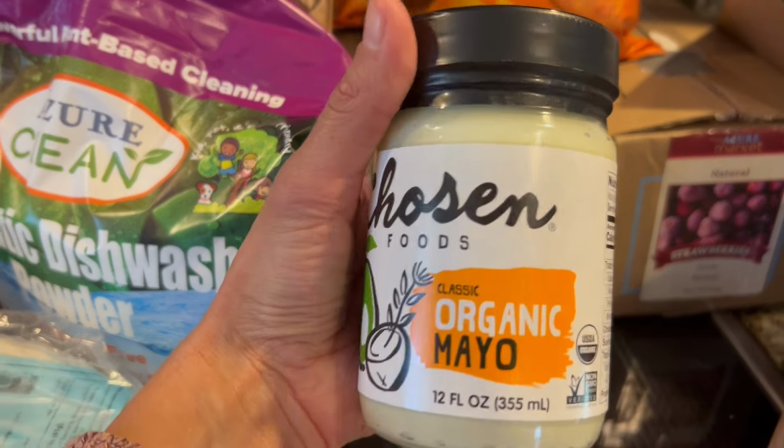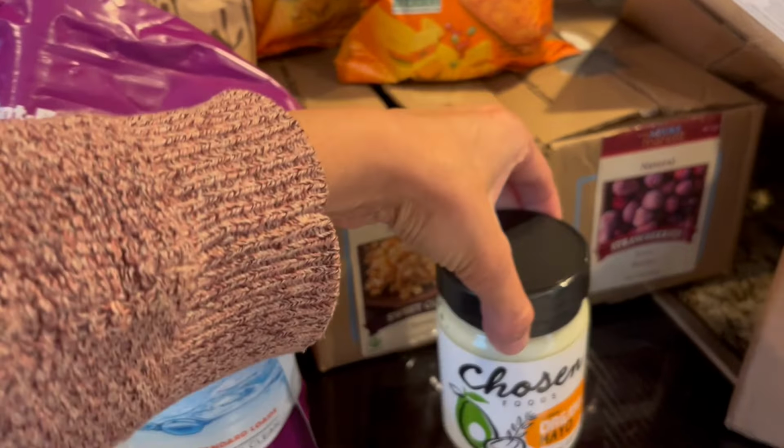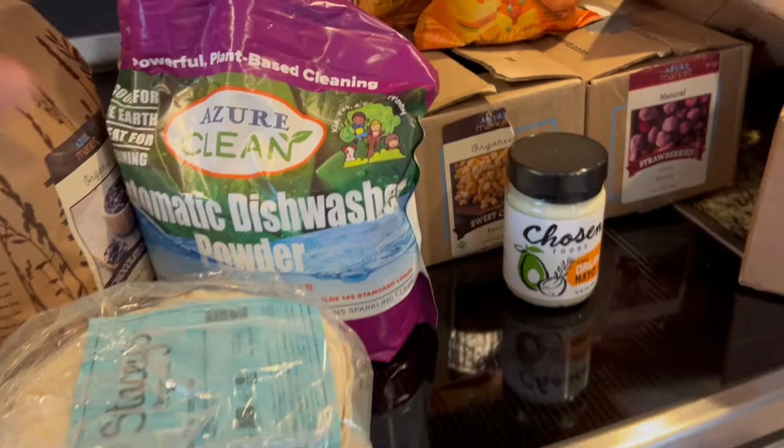I do occasionally make my own mayonnaise, but we don't go through mayonnaise really fast. So I find, when you make your own mayonnaise, it tends to be a fairly large quantity. It takes usually about a cup of oil, and homemade mayonnaise does not have a really long shelf life, even stored in the fridge.